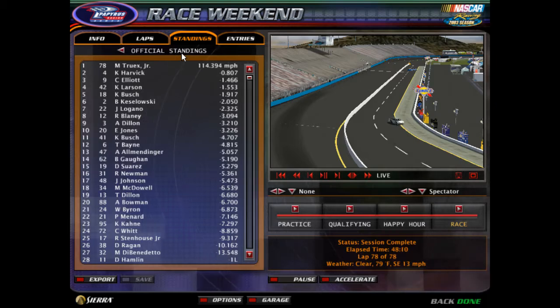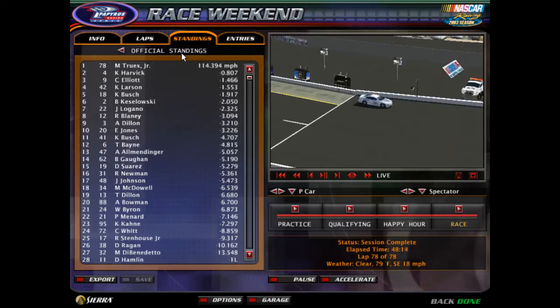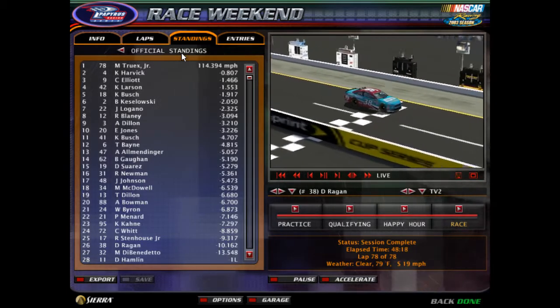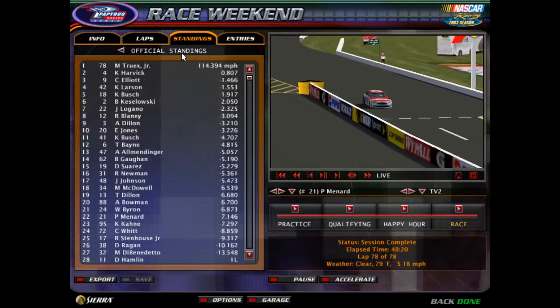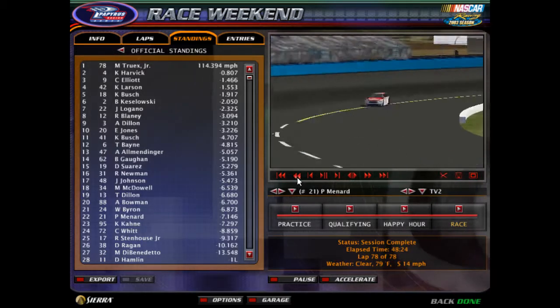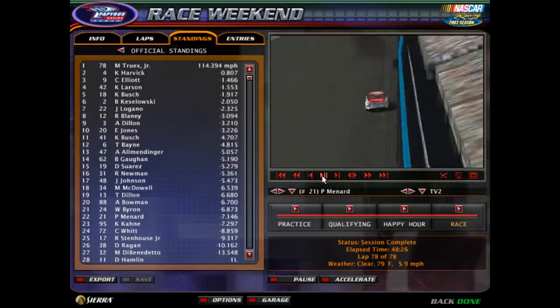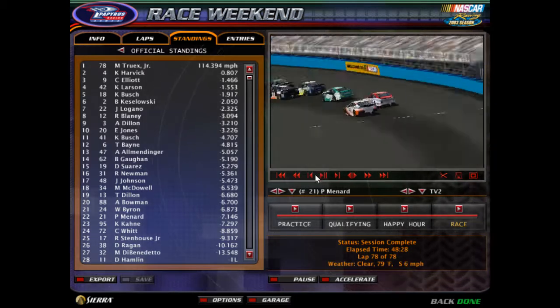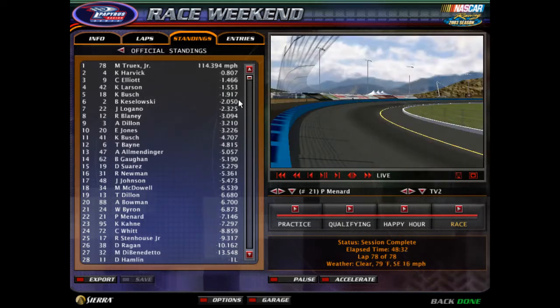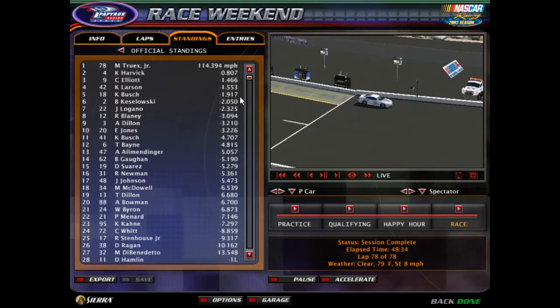Looks like there's some action up there on pit road. Feels like Kane, Regan there. Got a piece. Looks like Ryan Blaney getting off pit road. Paul Menard getting off pit road here. Did he have an incident? I was not sure. It just looks like he's just trying to finish the race here.